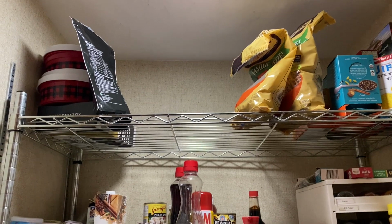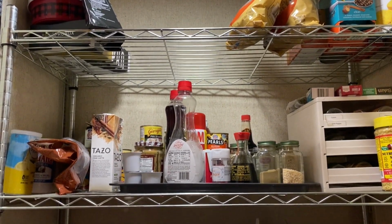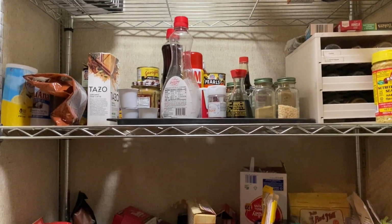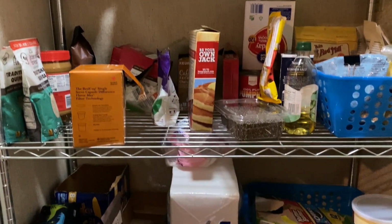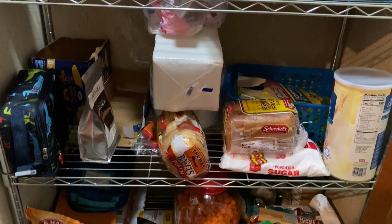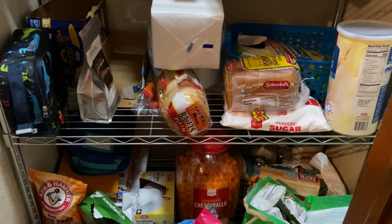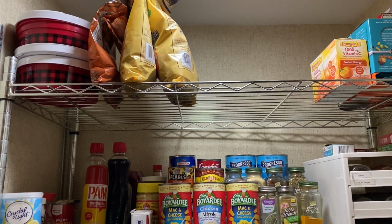And this is my pantry. This is a before of my pantry. I decided I'm going to do my pantry too. So this is the before of my pantry. There's very little to no organization, as you can see, which drives me totally insane. But you'll see in a second, I took control and now everything has a place.